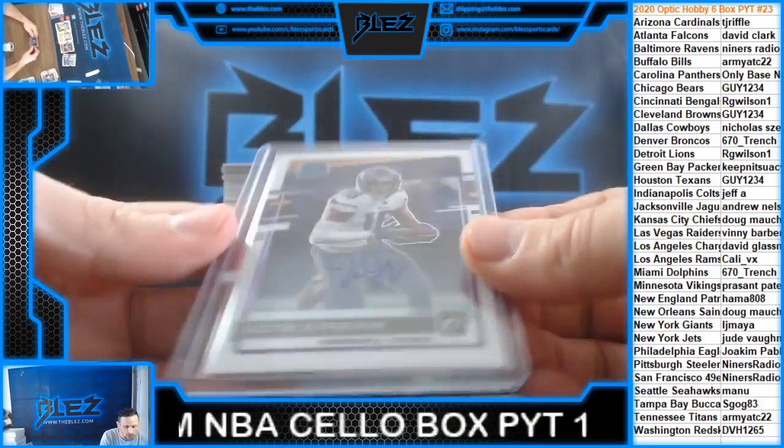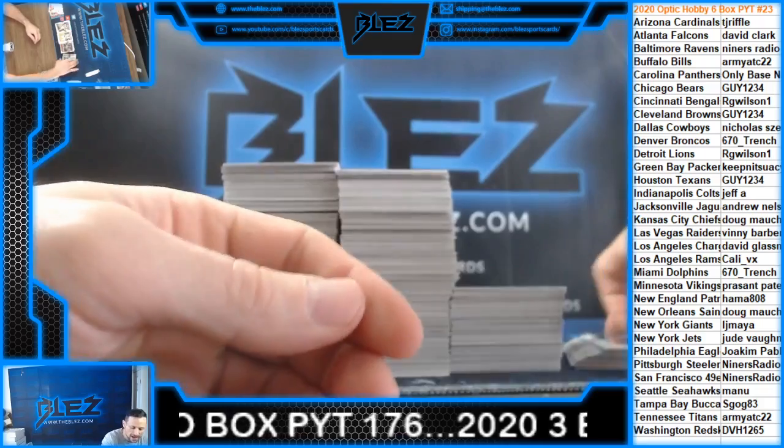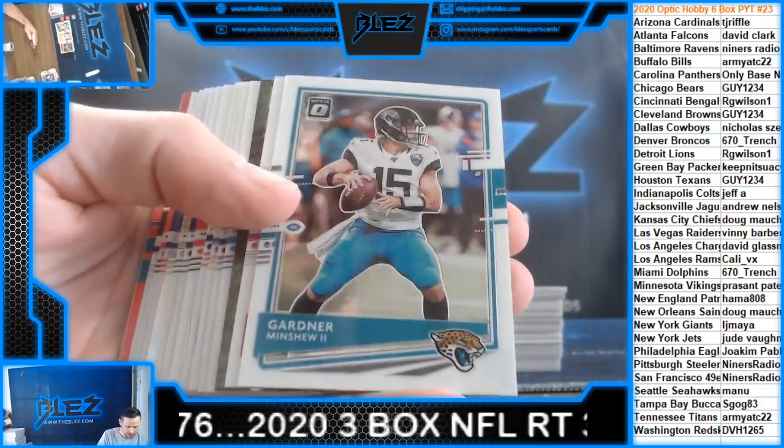And that's why you buy Optic, guys. Because it's on card. That's why you buy Optic. That's why I love Optic. I live for the on card autos.